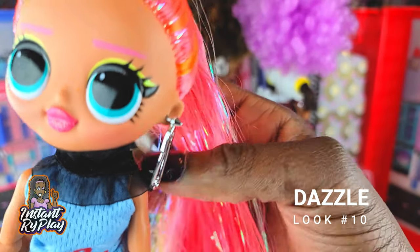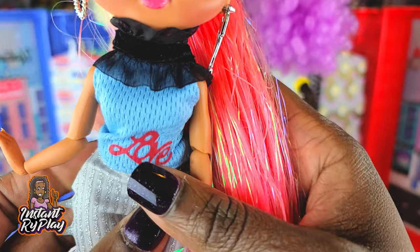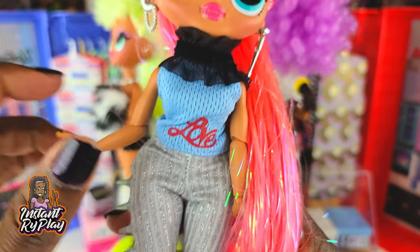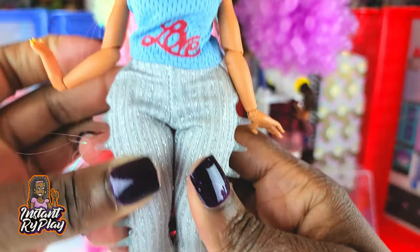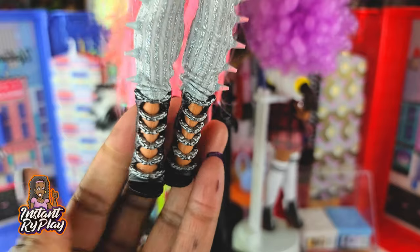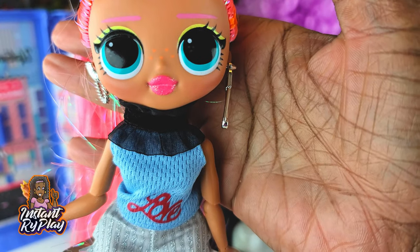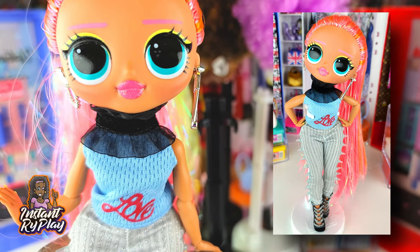I've got Dazzle, and I did something a little different with her. Dazzle actually has on a top from one of my Sparkle Girl sets. She's got that on. And I took these pants. They actually belong to Crystal Star. It's a part of a jumpsuit, but I separated it because I just wanted to have some pants with these little spiky things on the side, which I thought were cute. And I also paired it with these shoes. So it's almost like a little rocker look for her. That's what I was going for. And so guys, this is the look that I created for Dazzle.